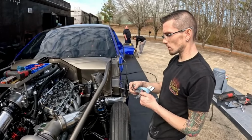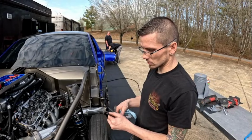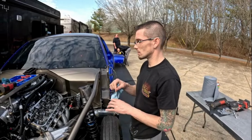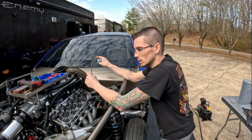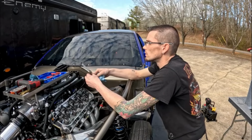So hopefully tomorrow we get to see close to 4,500 to the wheels. That's the plan. I'm not trying to kill it, you know what I mean? We don't need to see horsepower numbers. We know that on the track. We're trying to get the gate dialed in because it's a percentage now.